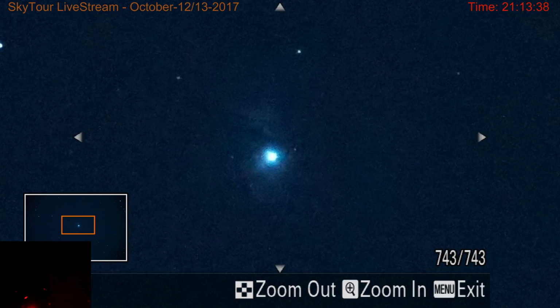But just above it, there's a dark nebula. See that dark area just above the star? That's actually a nebula. It's dark dust between you and the bright nebula behind the star, and we're seeing it silhouetted. That's what that is. It's a very cool thing.